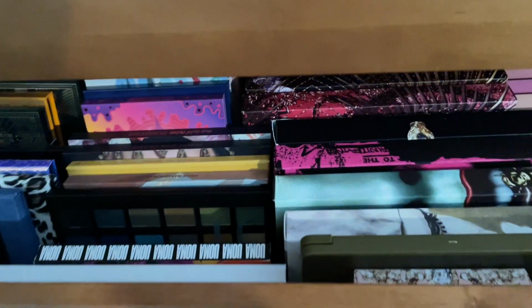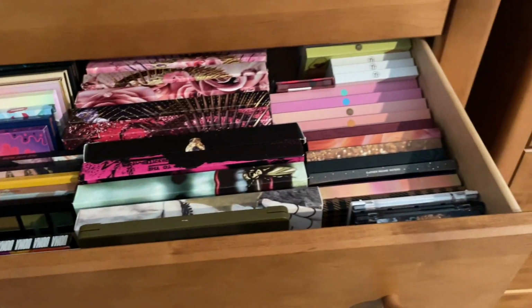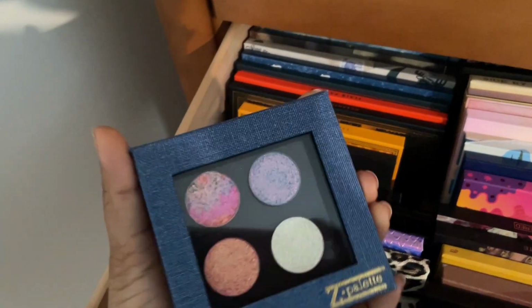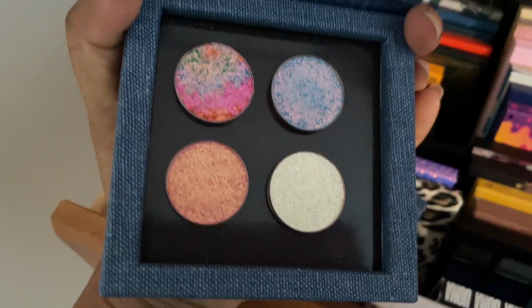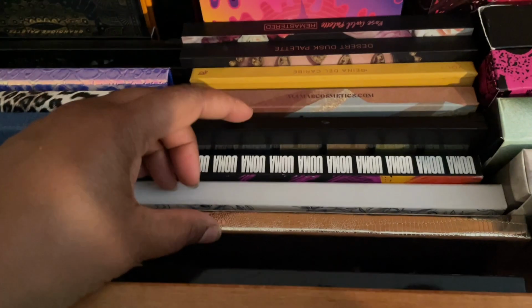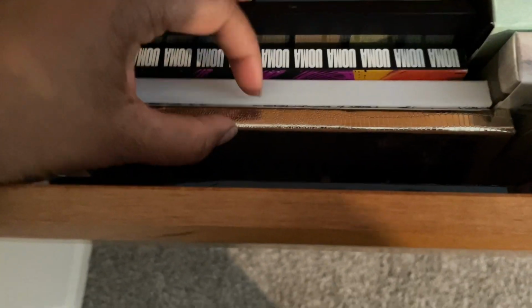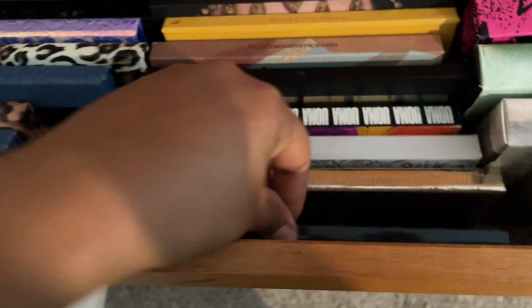Okay, now on to drawer number 2, which is my Big Daddy eyeshadow palette drawer. What to do? So I got these singles right here. These are from the Pastel Roses. I got 4 of them. I just got these, but I'm not gonna pull those yet because I want to get more use out of the Gourmand Girls. What's some other new additions to my collection? This palette right here from Alamar. This came in one of my BOXYCHARMs. I also picked up recently the Spooked palette from Gourmand Girls.